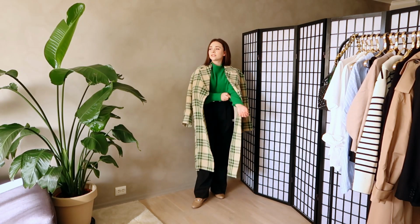The only other coat I feel like I might add throughout this season is a wool coat. I looked through my wardrobe and I just haven't found anything that I really want yet, so I didn't add it, but it might come into my wardrobe eventually.